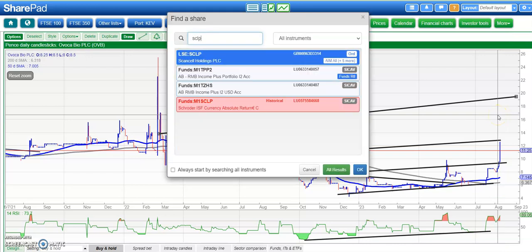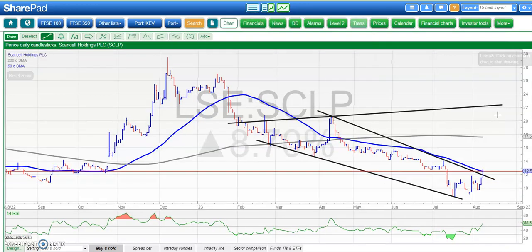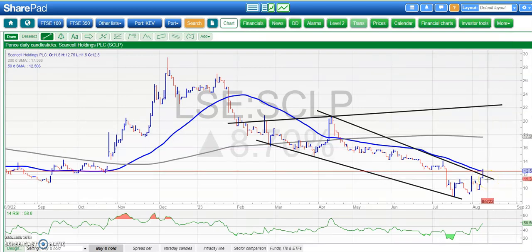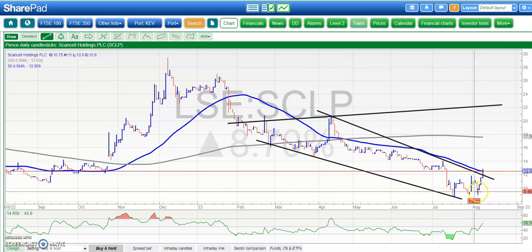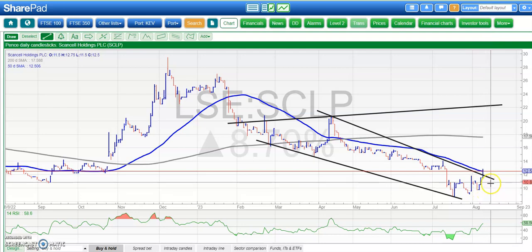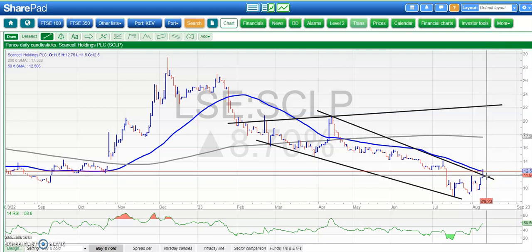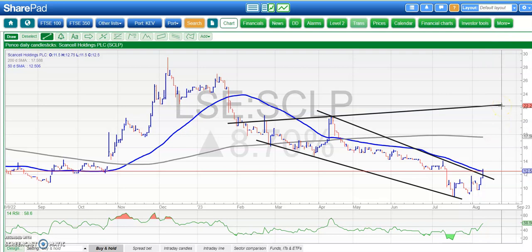But we've got Scancell next, and here you can see we're breaking out of this falling wedge that's been in place since back in February. Unfilled gap to the upside there last month, and we've held above the top of that gap there around 9.75 pence, breaking that line of resistance there from April around 11.5, and above that we're looking for 22 pence as soon as the end of next month.